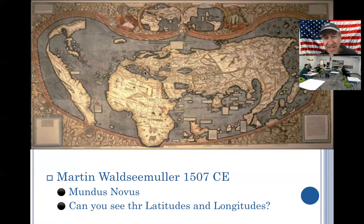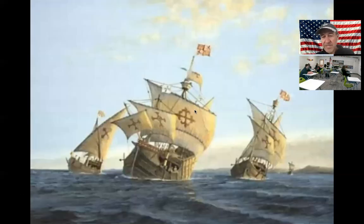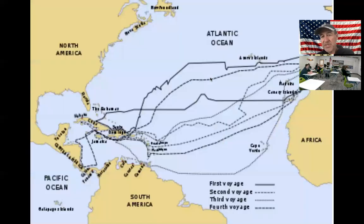The only thing they've got anything right is right here in the Mediterranean and in the European coastline. Africa's pretty sharp and fairly accurate until you get down to here. Then it kind of falls apart. India, they have no idea. So this is early yet. This is 1507. But these three remarkable ships, one looks like a caravel, but these three remarkable ships changed everything.